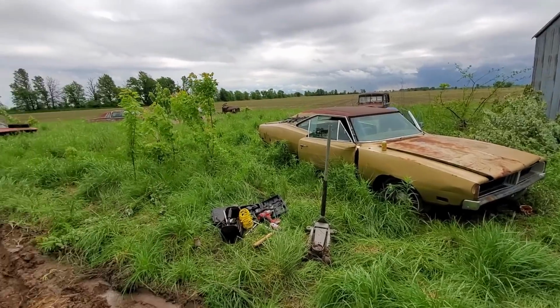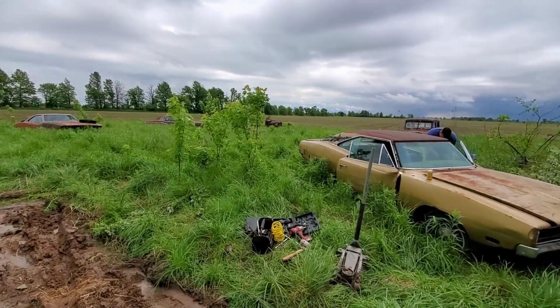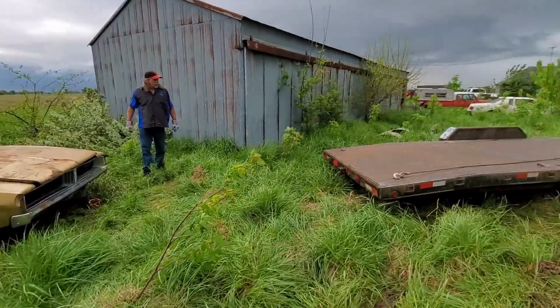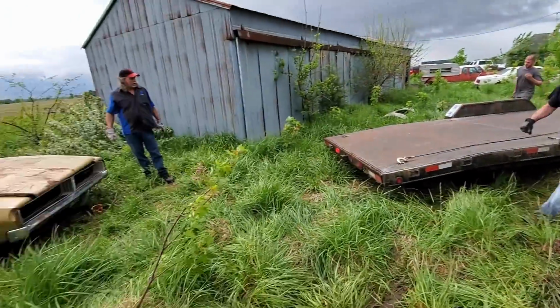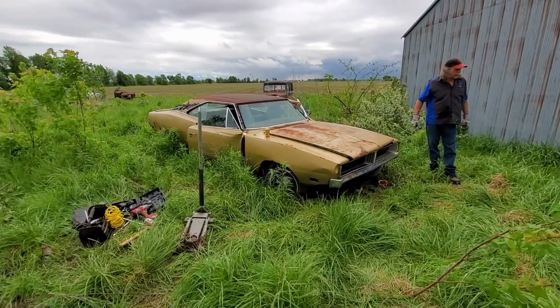Thanks and enjoy. Okay, here we are in Missouri, pulling out a whole bunch of Dodge Chargers from the yard. And we've already pulled two out. I'll get some videos of them here in a bit, but this is the next one. And should be pretty good.